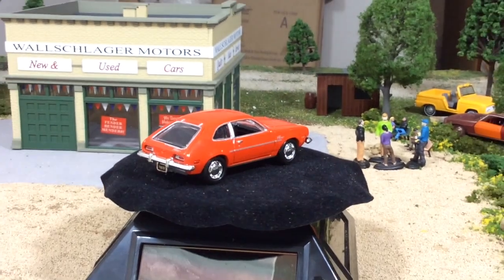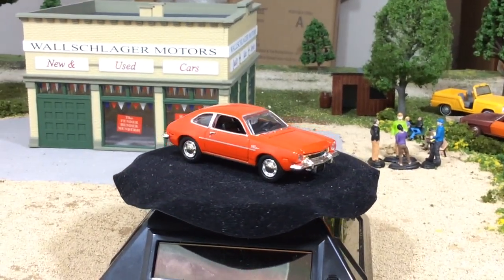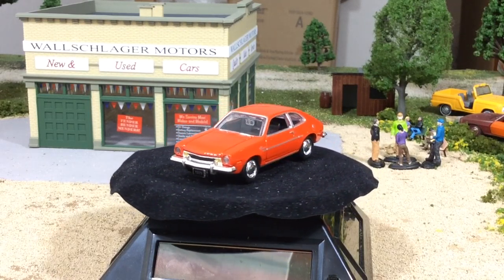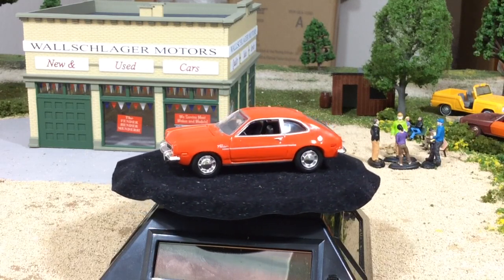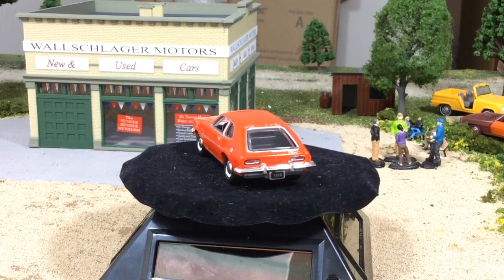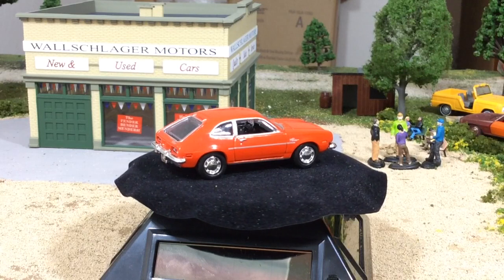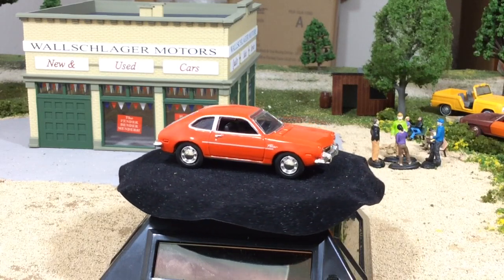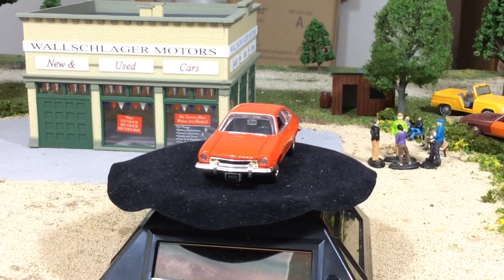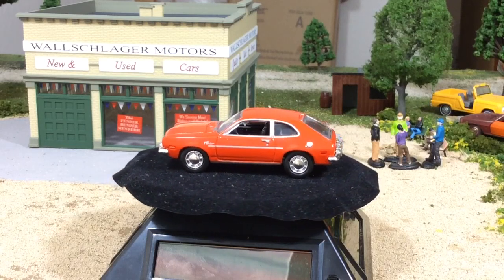Racing Champions might have. But Motormax, Maisto, this is a 1970 Ford Pinto. And it has pretty incredible detail. I mean, if you just take a look, all of the window trim is chrome. The headlights and taillights are totally detailed, completely detailed. The side panels, the badges, the manufacturer badges, the Ford there on the hood. Just really, really, really nice detail.